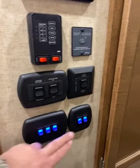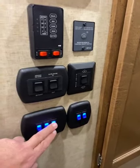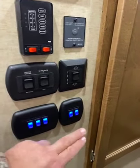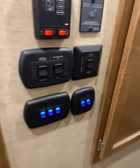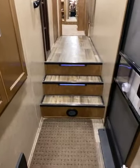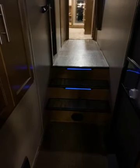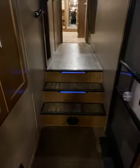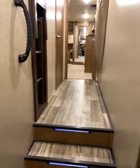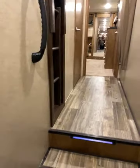Switches for here in the kitchen. Here the alley, LED backlit behind the oven. The other one is for underneath the awning outside. Also installed LED strips on the steps, so at night when you go up to use the bathroom, you can see where the edge of the steps are and you don't trip. You don't have to turn lights on real bright. Also installed a handle for getting up and down. This one didn't come with a handle, the new ones do, so I installed my own, very sturdy.